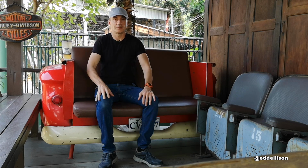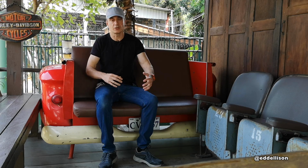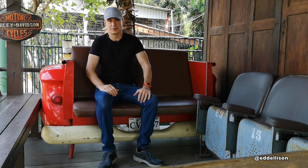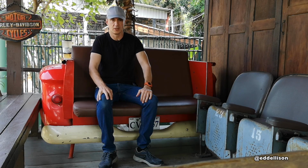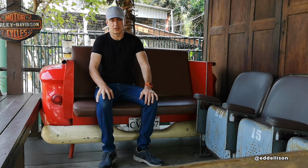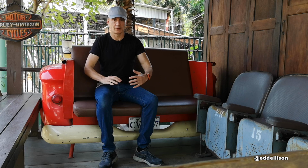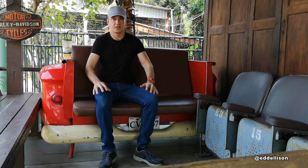And out the back it's got about 5 or 6 American cars in different states of repair, but they all look very original. So clearly the owner is very passionate about these cars, very passionate about keeping them going and keeping them in original condition. And aside from the American cars and pickups, which I'll show you in a minute, there's also a London black cab, and it's a really original London black cab. It's just a shell that's been rotting away for years and years.